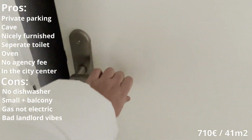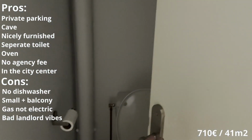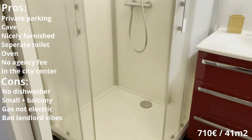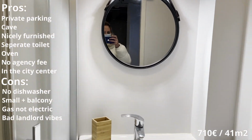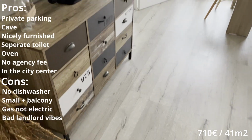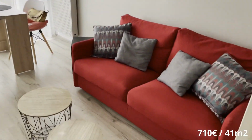And this apartment also has a balcony, which I actually think is a con because it takes away from the square meters of the living space. There is not enough room for the home gym here. Quentin was being optimistic and saying that we could move some of the furniture into the cave, but I felt a bit claustrophobic. I think this place would be really great for one person.